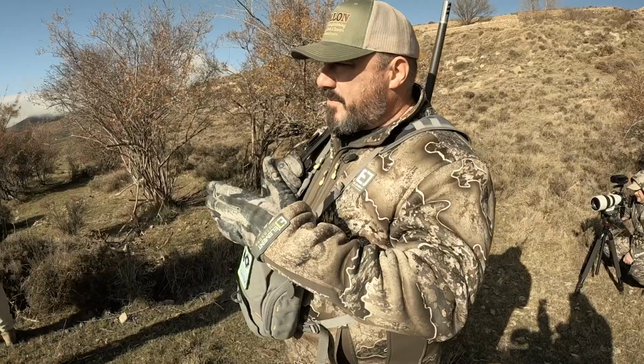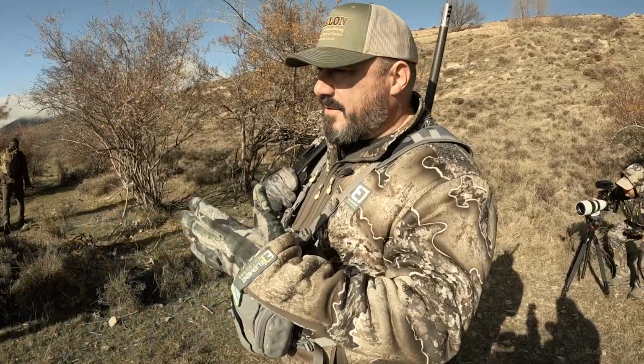So we've got the animals 647 yards in front of us. We're going to try to close the gap to get to 400. We've got winds hard right to left, but we're going to ease in here and see if we can't make this thing happen.